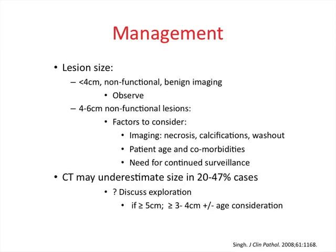For those lesions that are less than 4 centimeters and non-functional, there's general consensus in the literature that observation is an appropriate management strategy. For those 4 to 6 centimeters, you have to look at other characteristics on imaging, for example, necrosis, calcification, their washout with contrast, the patient themselves, their age, their comorbidities, and also the feasibility of this ongoing continued surveillance. CT has also been noted to underestimate the size of these lesions.